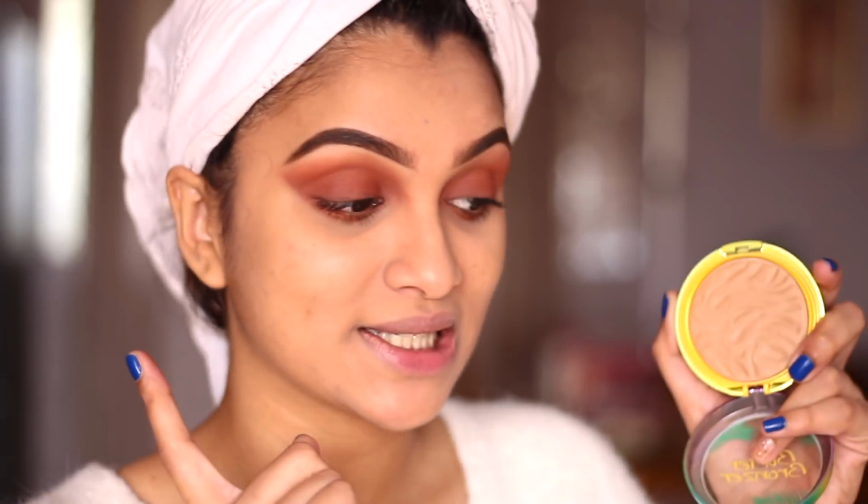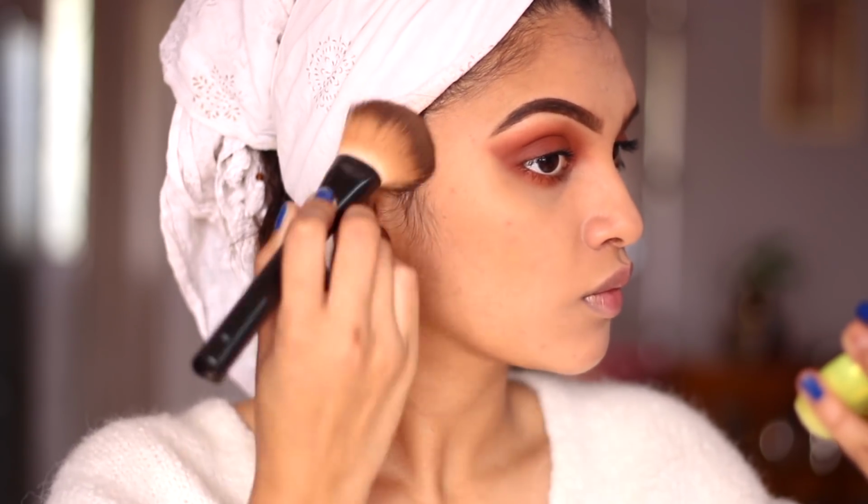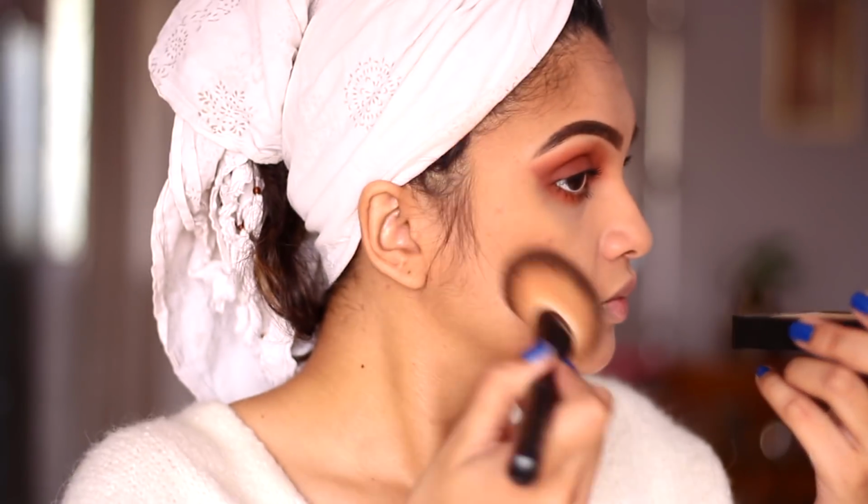For bronzer, I have this Physicians Formula Butter Bronzer, in the shade Bronzer, and it looks like it's the exact shade of my skin tone. So let's see, fingers crossed, this suits my skin tone. Can you see anything? I just wish it was a little bit of a darker shade, because this is not showing up whatsoever. So I'm just gonna use my trusty bronzer, you guys know.